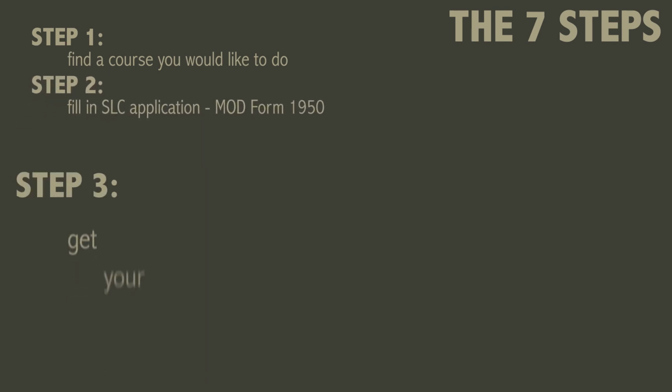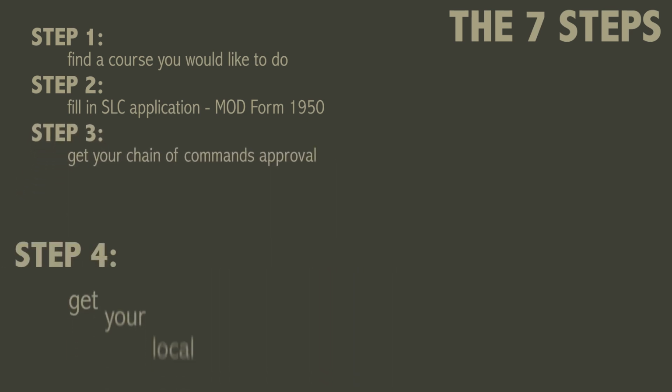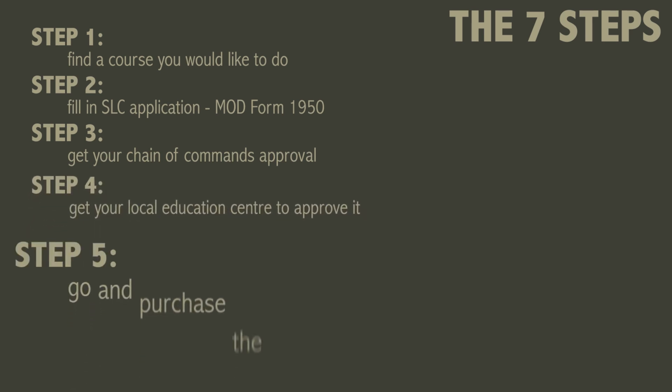The third step is where you then need to get your chain of command to sign it off. The fourth step is where you then need to send it to your local education centre to be authorised by an education officer. This is where they will decide whether or not it has a benefit to the service. Step 5 is where you then go out and purchase the course at full price.